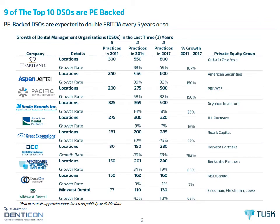9 of the top 10 DSOs, and these are the names that we all know and love, are private equity backed. And when we talk about the opportunity where a private equity fund is going to want to return 300% to their shareholders in a 5 to 7 year hold period, you can sort of see those numbers played out on the screen in front of you. And let's take Heartland Dental.